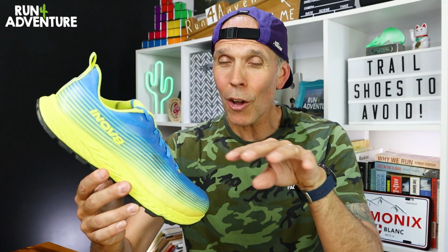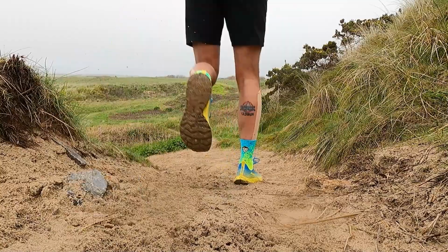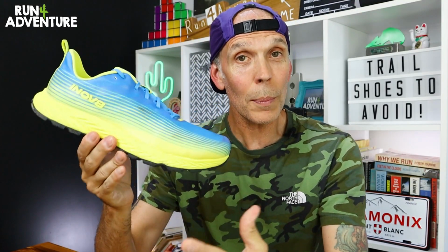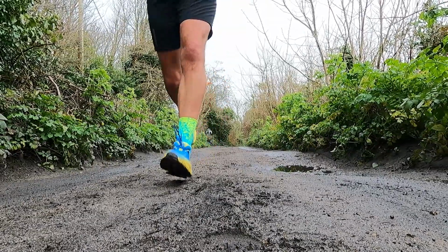So I did have a lot of movement and slippage within that upper, which is never a great thing in a trail running shoe, especially one that's been built for running quickly. And last but not least, they did feel a little bit slappy when I was out there running. And by that I mean, it was more like I was running in a pair of flippers than a pair of trail running shoes.